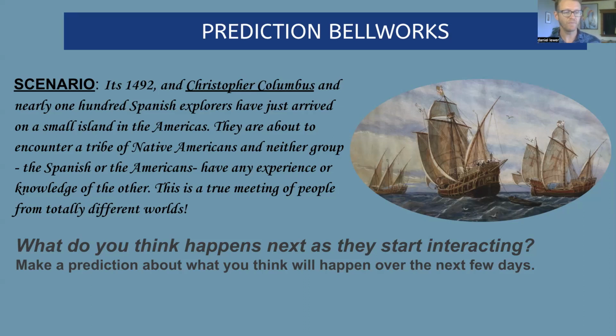This is a true meeting of people from totally different worlds. So they have to read 4 sentences. I would never make it longer than this, because you're challenging students, you're reluctant learners. If it's like 2 paragraphs, they might not go through it. I would keep it between 3 and 4 sentences. What do you think happens next as they start interacting? Make a prediction about what you think will happen over the next few days.